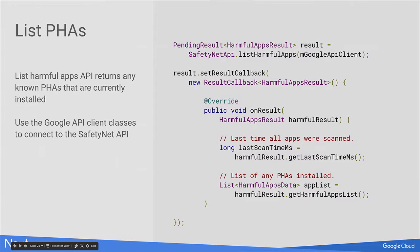So this is the List Harmful Apps API. It's incredibly straightforward to use, and it removes the need for you to necessarily build your own hacky solutions based on blacklisting package names or other sort of app matching or sending that back to your server. A use case here you could consider is if you're an enterprise app, you might want to be auditing for any harmful apps that are installed on users' devices. So you could call this API and send the results back to your server.